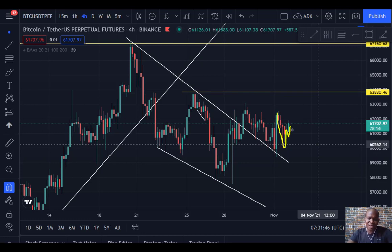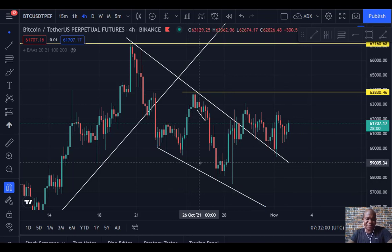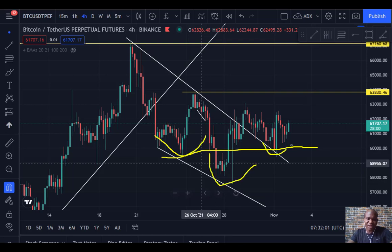Bitcoin can decide to come here, decide to break this and drop like this, okay? But from what we are looking at, guys, because this low here has been tagged, you can see there is a potential head and shoulders forming, which is very, very likely a reversal loading, okay? This potential head and shoulders is something that you need to pay very good attention to.